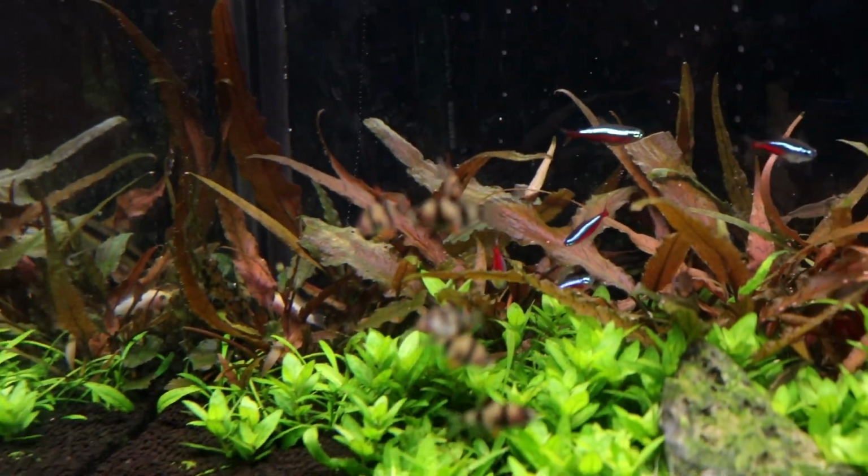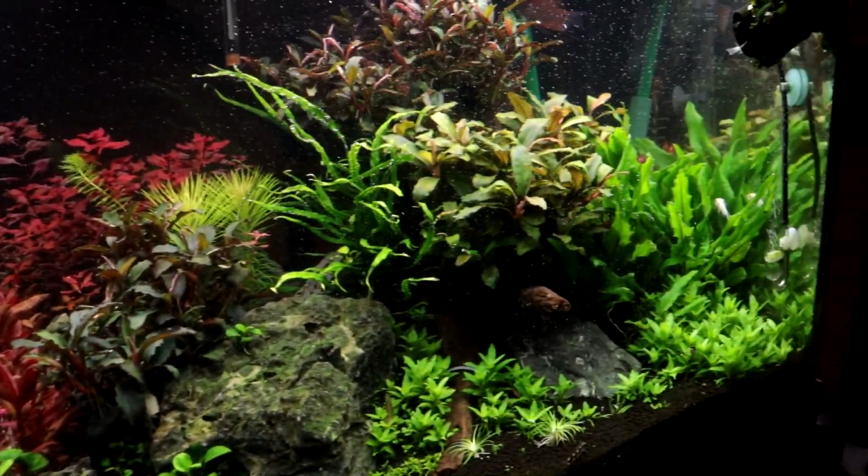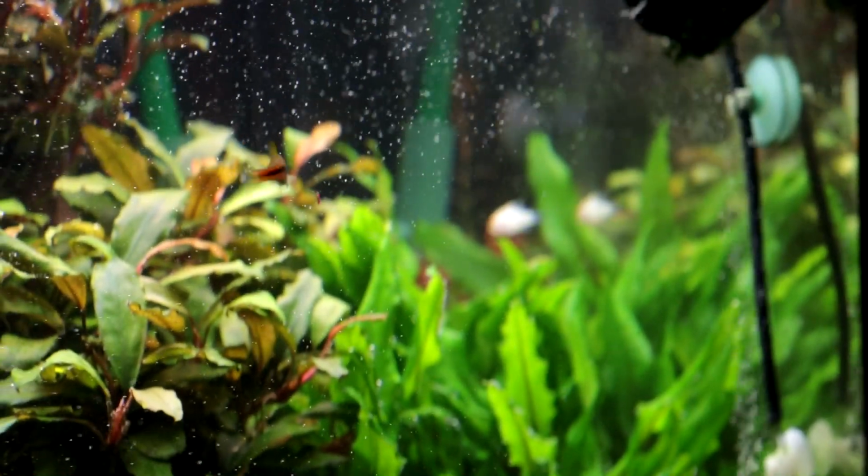I've upped my temperature for them up to about 81 degrees, so eventually that's in the plans. Hopefully I get some males and some females so I can breed them. There's one on the screen now.